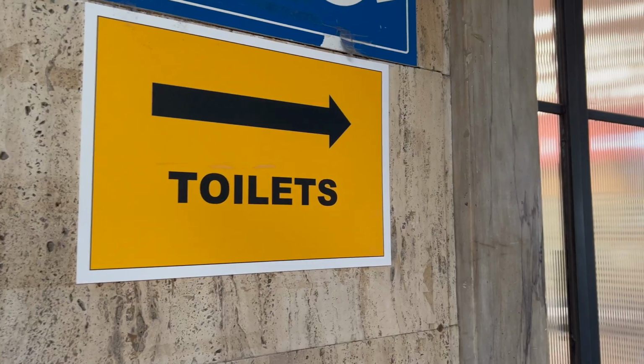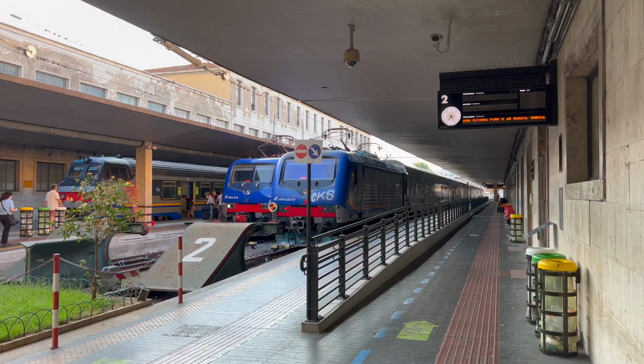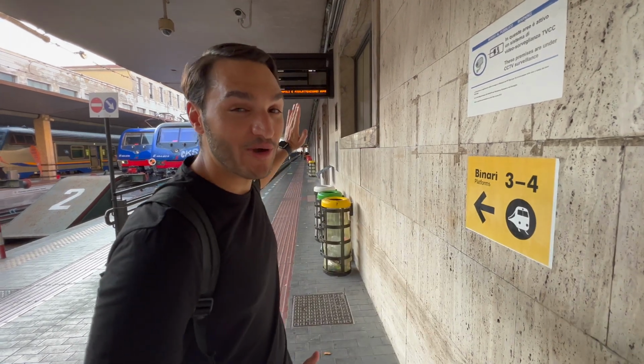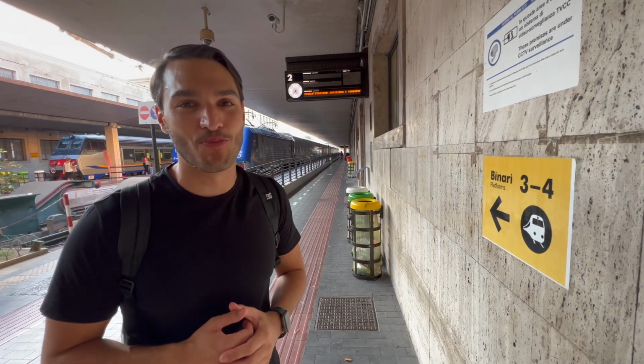And between platforms 2 and 5, you have the toilets, but they do cost €1 to use. So make sure you bring a coin. So once you walk all the way to platform 1 and 2, you will notice that they are in line with the other platforms. However, to get to 3 and 4, you have to walk all the way to the back, there in the distance behind me, to reach the other 2 platforms.